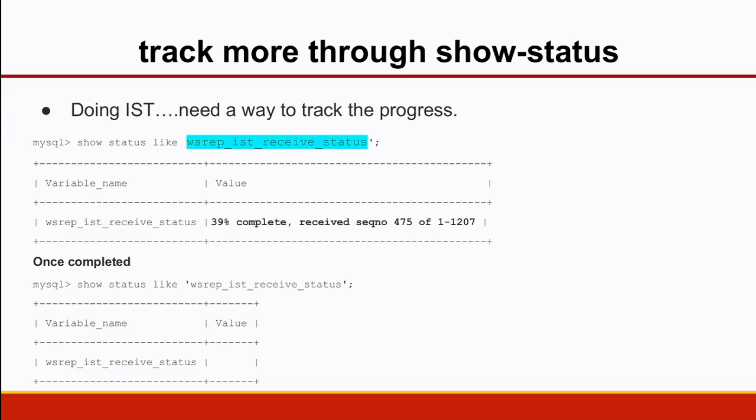But the problem was, how do I know how much time it is taking? Because there was no progress monitor attached. If I am a DBA, I need to know how much time it is taking. For any activity that takes time or blocks, we think there should be a progress monitor, so we introduced one. Now through show status, you can track that I am supposed to receive this many write sets, I'm currently at 475, and 39% of that is complete. So I can keep track of how long it's going to take, and I can predict when the node will be up and running.